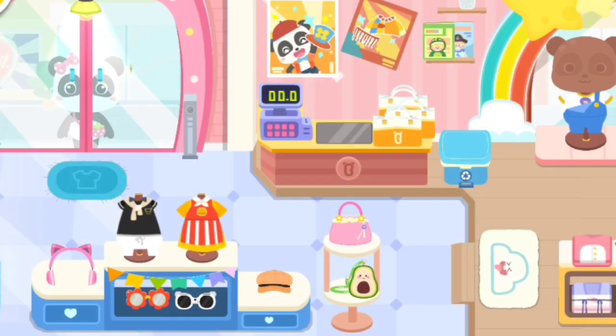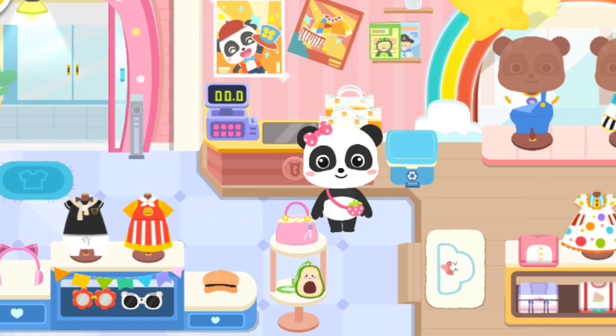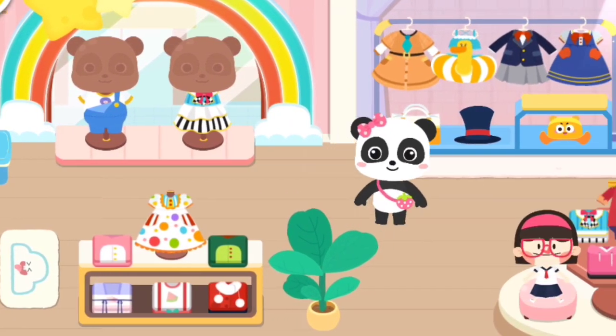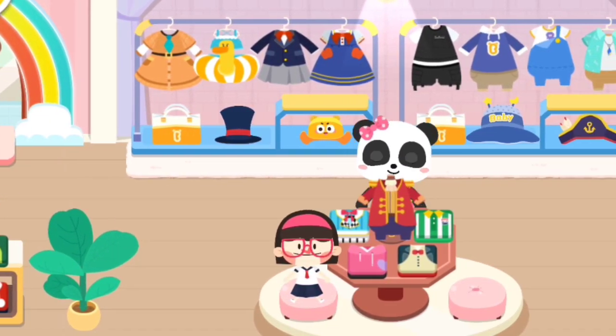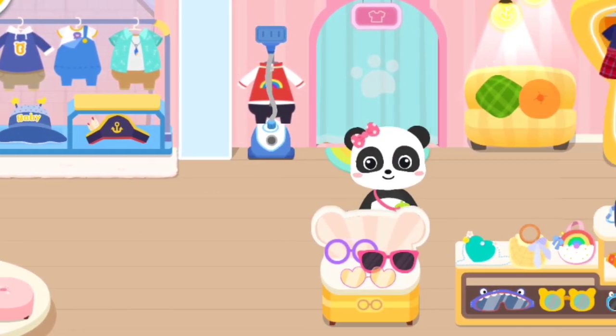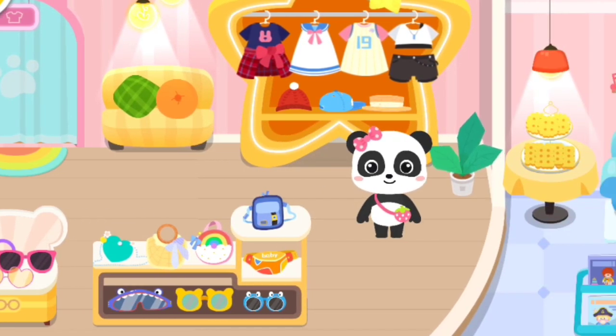You can buy beautiful clothes at a clothing shop. Welcome! This is the cashier, where you can check out and have your items wrapped. This is the clothing display rack with many beautiful clothes. This is the fitting room where customers can try on clothes. Start dressing up yourself.